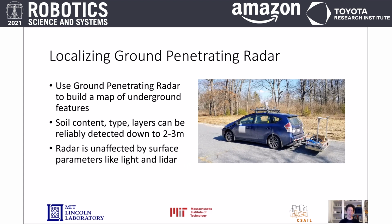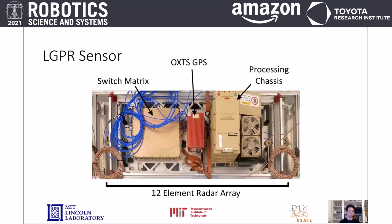Localizing Ground Penetrating Radar, or LGPR, has been proposed to address this issue. You can see the LGPR sensor hanging off the back of this Prius. The LGPR sensor uses radar to record the underground topology up to 10 feet below the road. This means the map is completely underground and much less likely to change than surface maps.